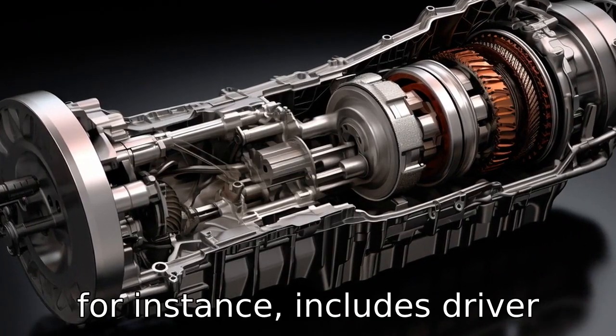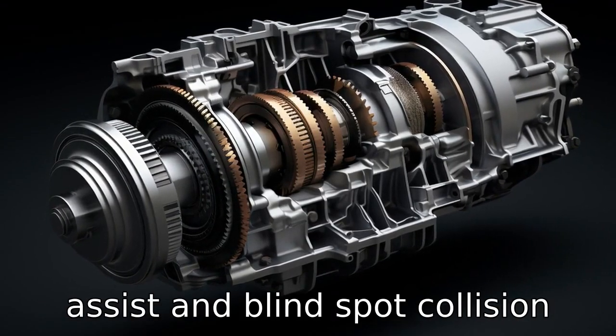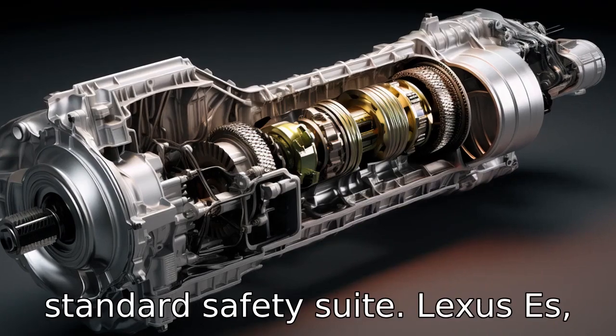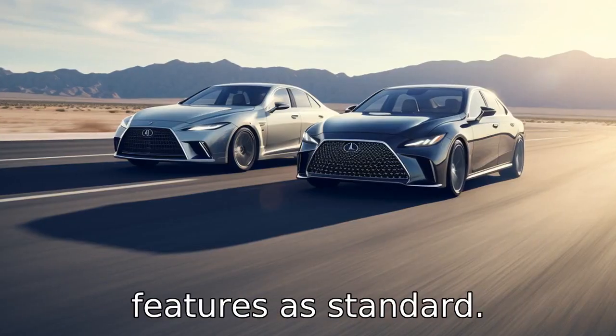Genesis G80, for instance, includes driver attention warning, lane keeping assist, and blind spot collision avoidance assist as part of its standard safety suite. Lexus ES, however, does not offer these features as standard.